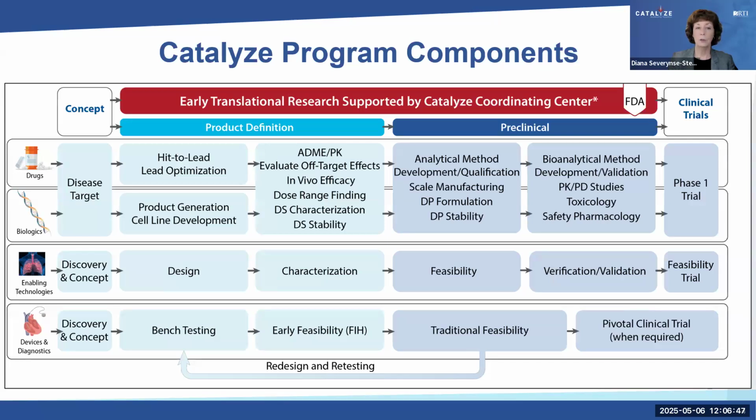On the product definition, and this is to the left with the lighter blue boxes, for therapeutics, there may be activities funded that would be lead optimization, cell line development, ADME PK studies, in vivo efficacy studies, early drug substance characterization, and some drug substance stability. That would be on the therapeutic side. So for small molecules, biologics, cell and gene therapies. Within the device and diagnostics and enabling technology platforms, there may be early stage activities related to prototype design, prototype testing, bench testing, characterization, and maybe some early feasibility studies.